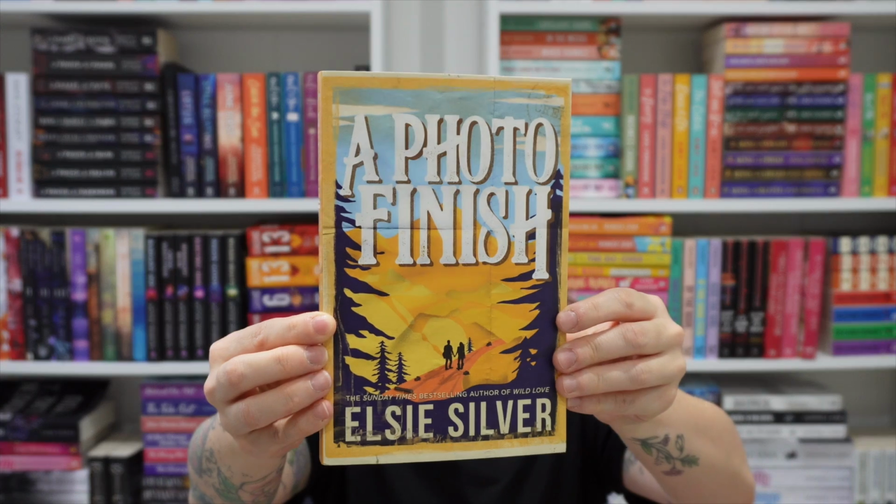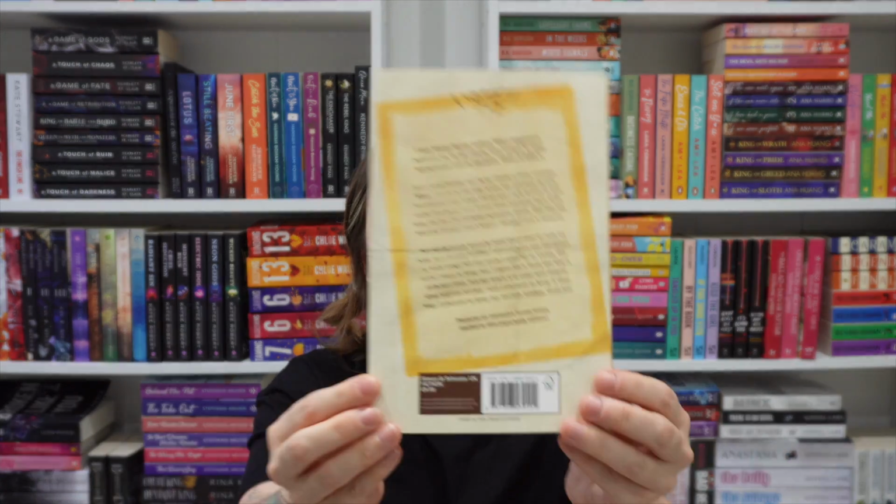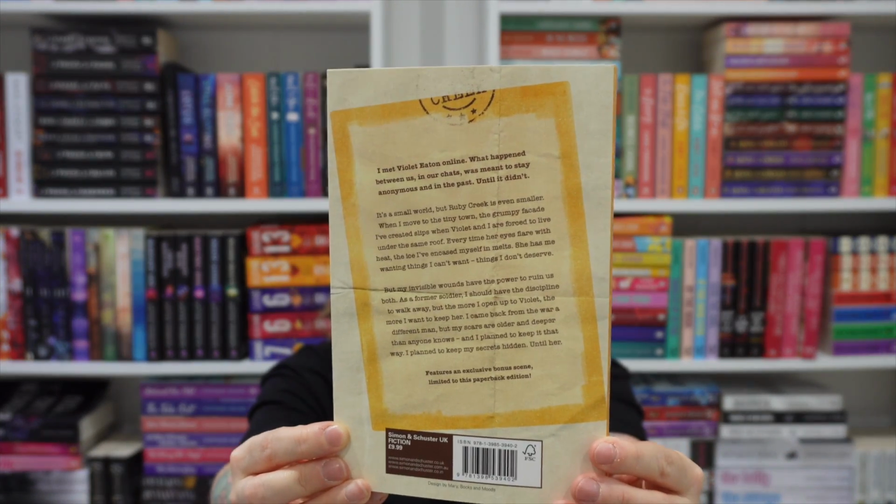If you guys haven't read any of Elsie Silver's books, a lot of them do focus on the kind of cowboy romance genre, which I love, by the way. And I read the first book, which was, what was it called? Off to the Races, and I absolutely loved it. I think I gave that one 5 stars, so I'm so excited for this one. This one is Photo Finish, and I don't actually know who this one is about. I'm gonna hold it up though so you guys can see. This is the second one in a series. Again, I'm not gonna read it because I really don't want to spoil it, but I had to pick it up, didn't I? And this one was £9.99.